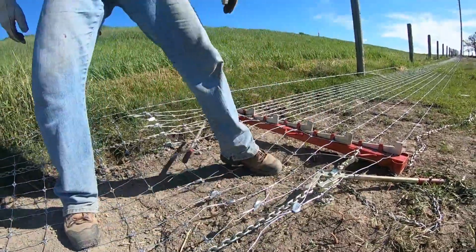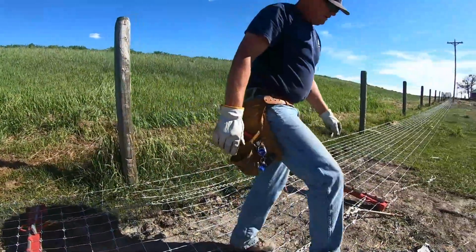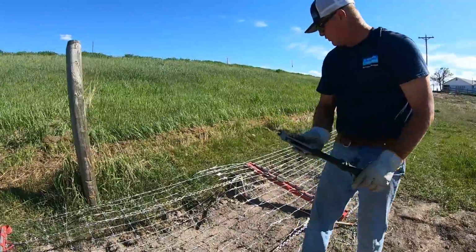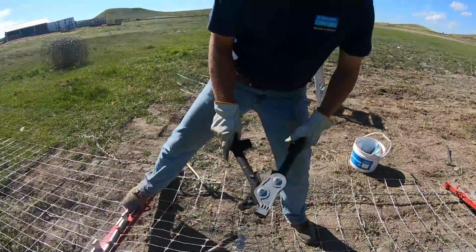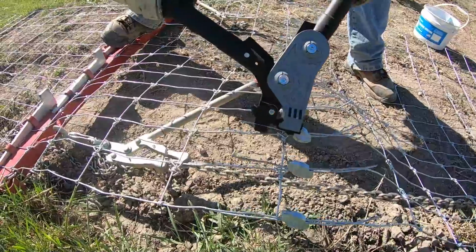Okay, now we still got this little bit of slack that would have to absorb back up into the fence. So what makes these gripples really nice is you can use a torque tool and you can actually pull that wire on through by using this tool. Hook into the product and then lever it through.